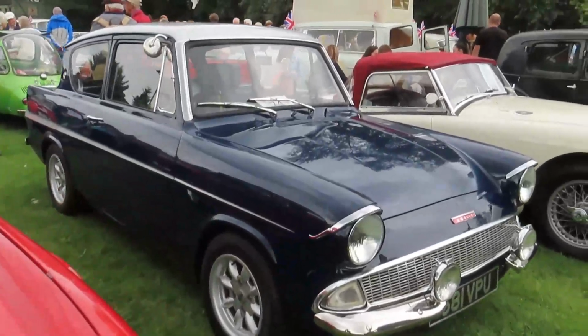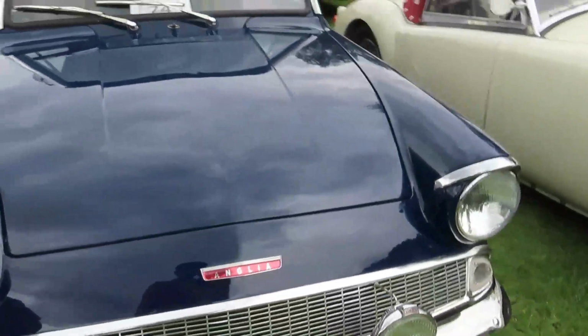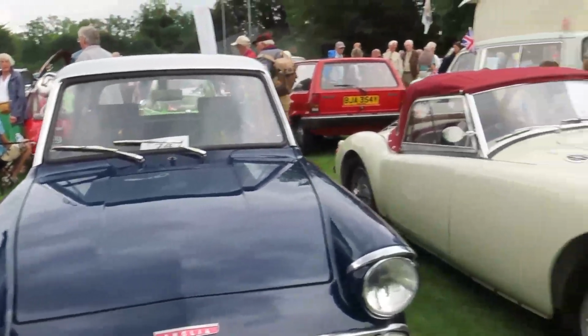Nice looking Anglia. This will be 60s this car. Quite a few mods. And it's quite cool, isn't it? I like the interior of that as well. Nice mini light wheels. A couple of nice lamps on the front as well. Great example of a fast Ford there.